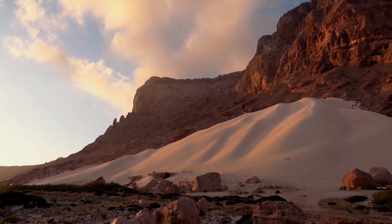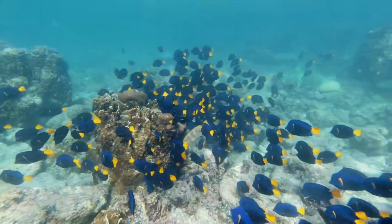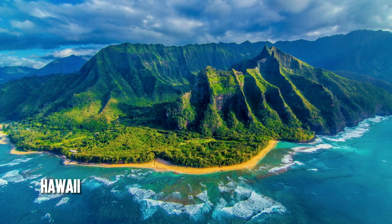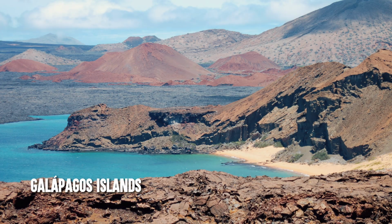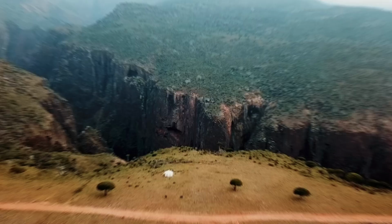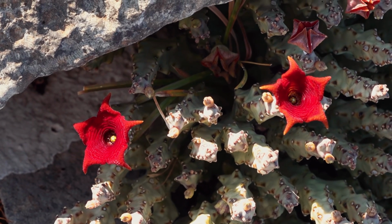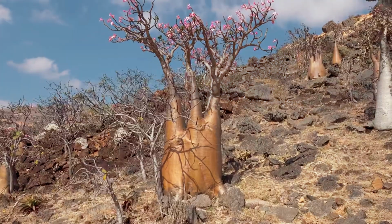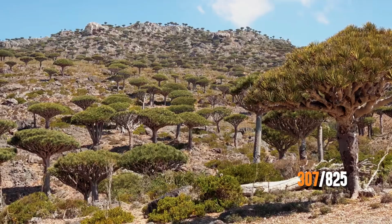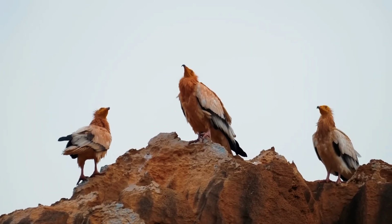This incredible island is home to an incredible array of flora and fauna, boasting nearly 700 endemic species found nowhere else on Earth. In fact, only a handful of destinations around the globe, including New Zealand, Hawaii, New Caledonia, and the Galapagos Islands, can rival Socotra's impressive numbers. Thanks to its long geological isolation, fierce heat, and drought, this stunning island is blessed with unique and spectacular endemic flora. Recent botanical field surveys led by the Center for Middle Eastern Plants of the Royal Botanic Garden Edinburgh reveal that 307 out of the 825 plant species on Socotra are endemic, representing an incredible 37%.